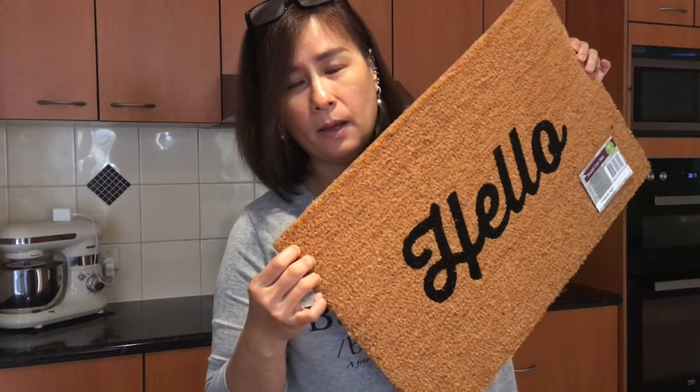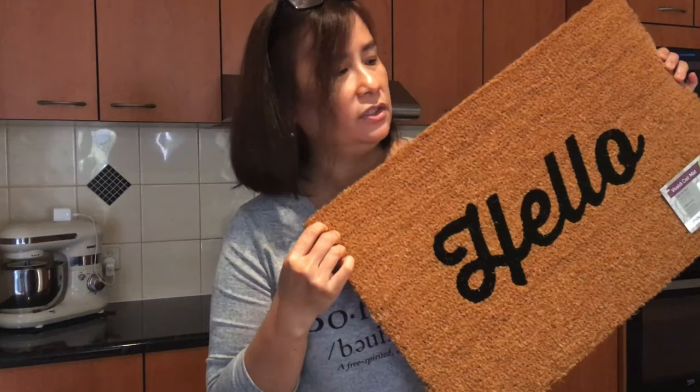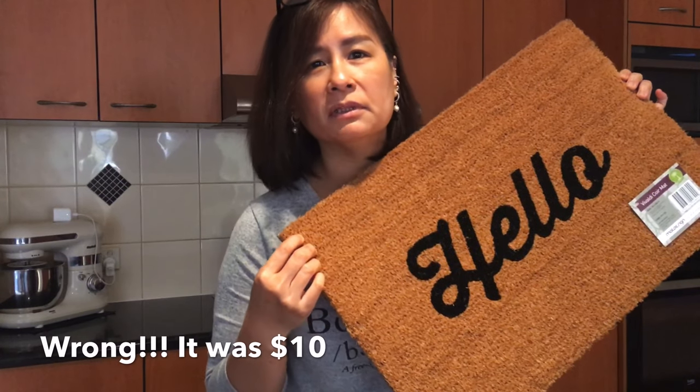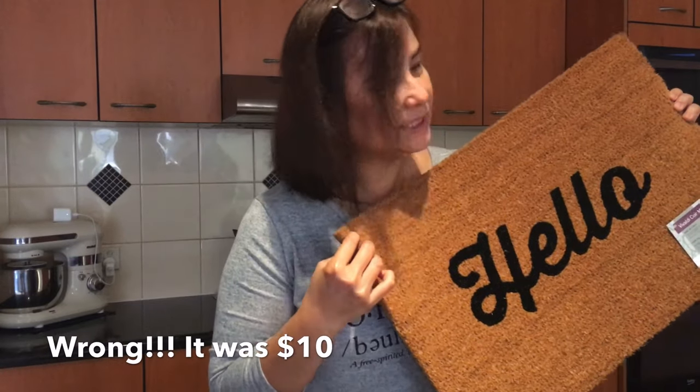And the next one is the reason I went out in the first place, which is to buy an outdoor mat for my front door. So yeah, this is just $7 from Big W. Pretty good bargain for a mat. Yeah, so that's it. Well, that concludes my haul for you.